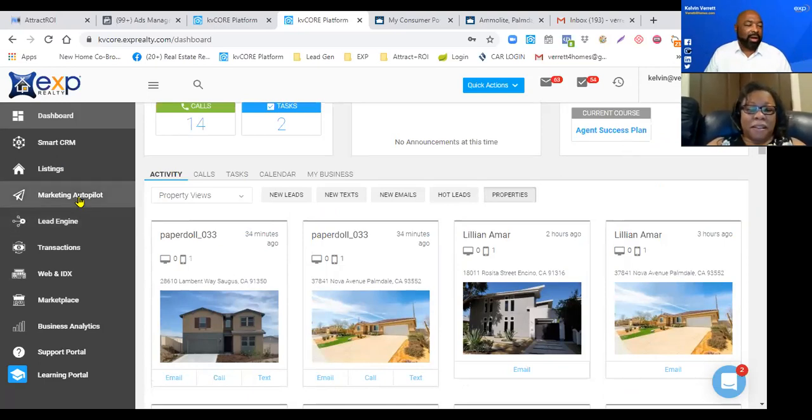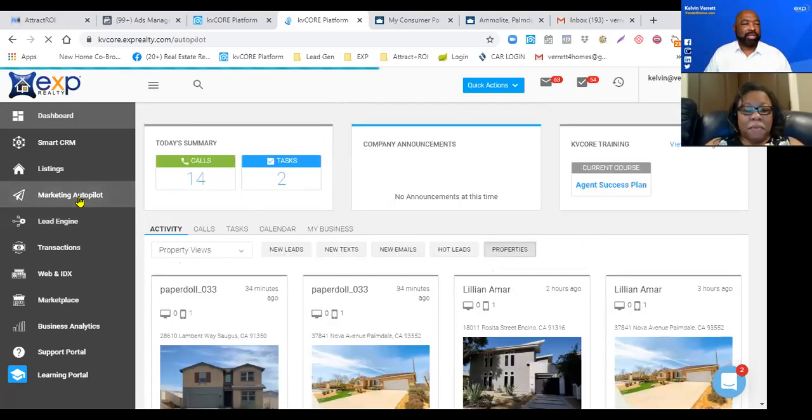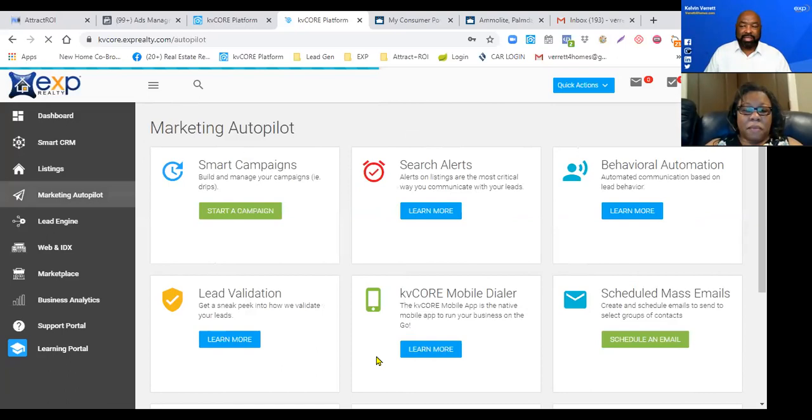I went to Marketing Autopilot. This is where it's at. This is where the cheese comes from. This is inside your KV Core, guys. And this is your smart search campaigns, behavioral work. All these things here are in your system already.